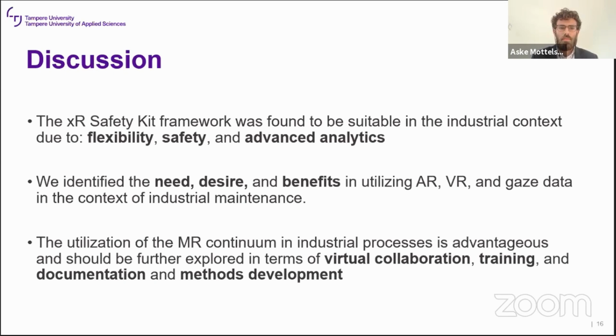Finally, our work shows the potential of the whole mixed reality continuum to address other industrial processes and enable collaboration between different departments. This may be further explored to support virtual collaboration, training, and documentation and method development.